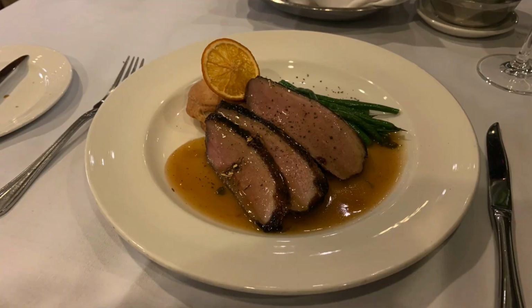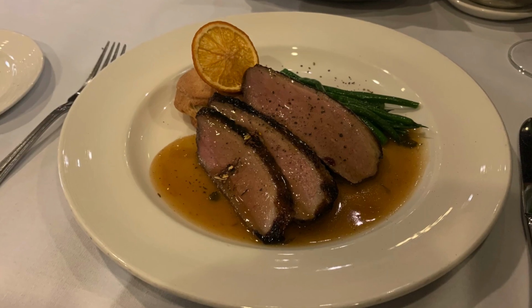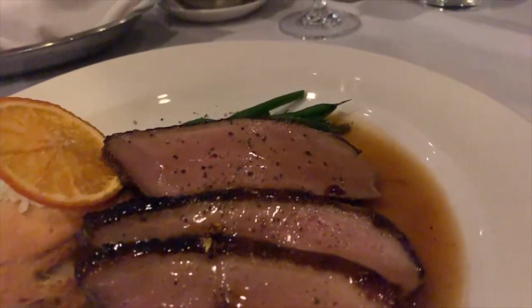For my main course then, I went for, once again, duck. Yep, so you had a double duck night. Double duck tonight. This duck was super tasty. It came with a savoury scone type of thing, which was quite unusual, but I really, really enjoyed it. Red cabbage and some green beans as well.